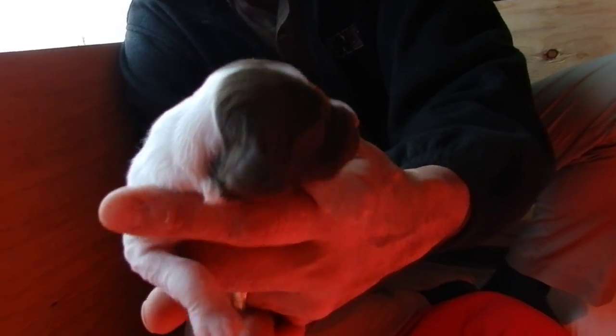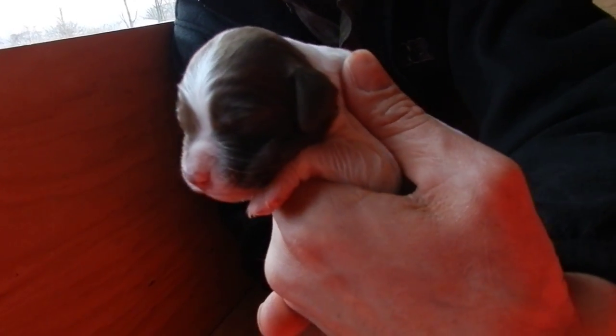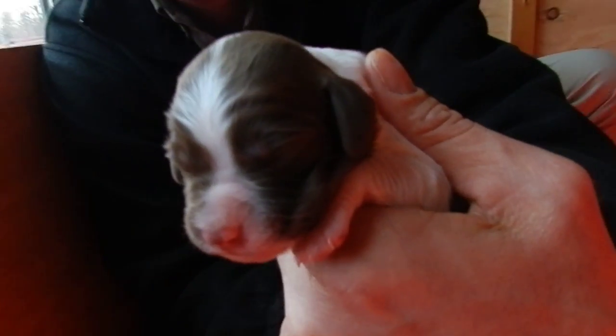Another really unique little dog. And can you turn her head around? There is Ozzy, and there's a beautiful little girl.